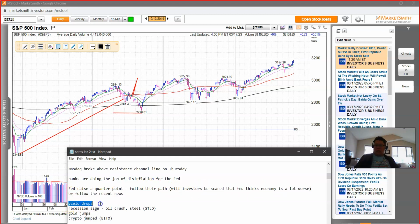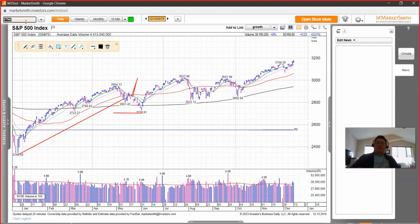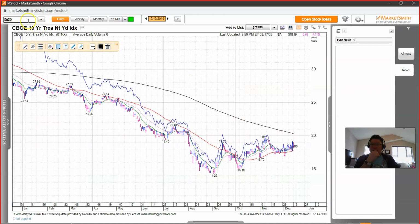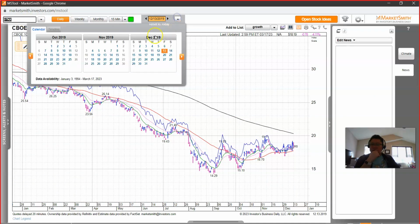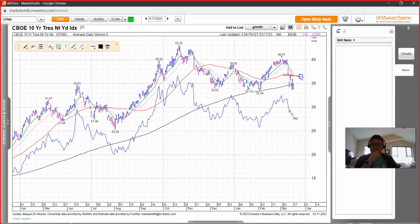Yeah, so yields dropping, right? We saw that really fast. In fact, it broke a big moving average. Oops, I had to reset to today. Yeah, it broke the 250-day. Right now, you can see even the 200-day, it closed on Friday. Look at where it closed. Right? This is the line here. It closed at the bottom, way below that line.